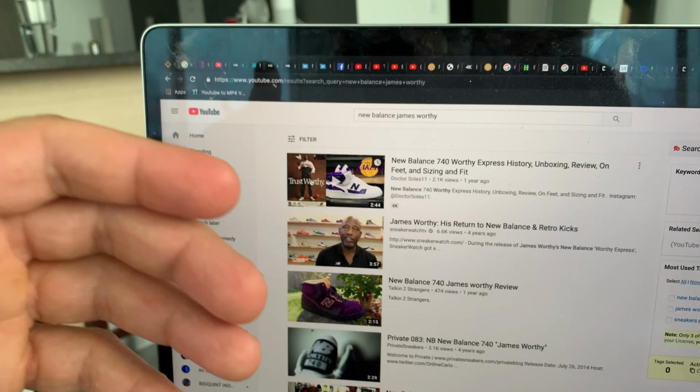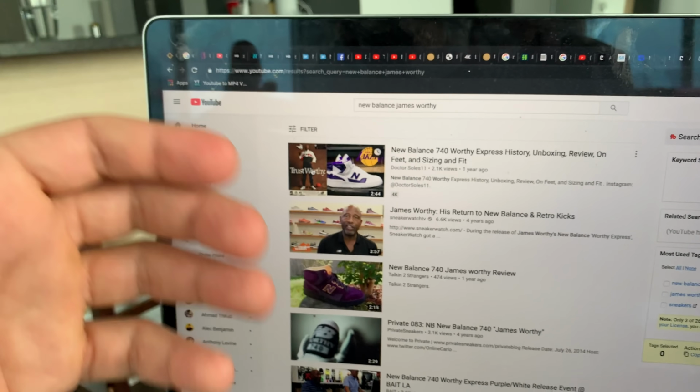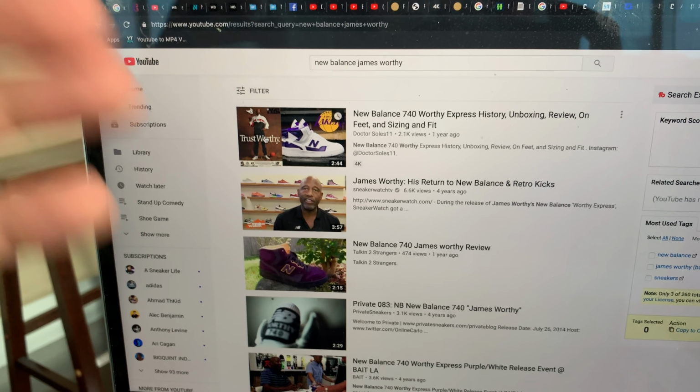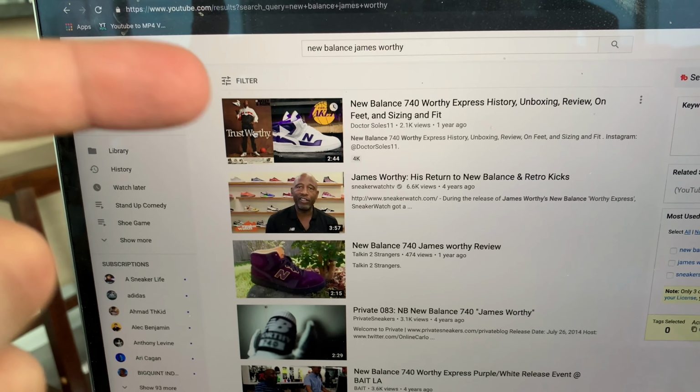And for the longest time, they rode that bandwagon, and they were constantly, obviously, falling behind, especially to the likes of Nike, Jordan, etc. So now, what the hell was that? Oh, it must have been an email. Now, with that said, here comes along James Worthy, and they're like, you know what? This is our guy. And here's the ad, Trustworthy.